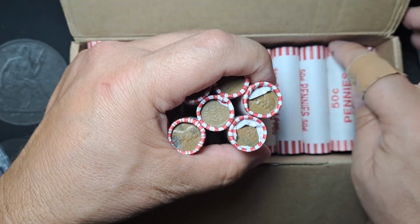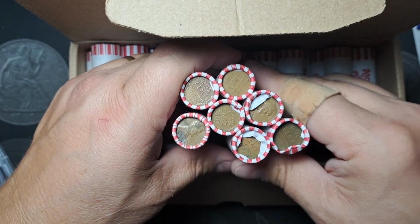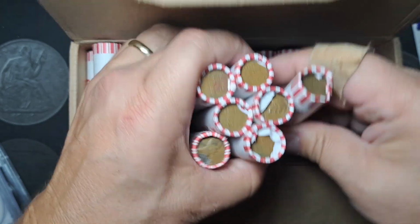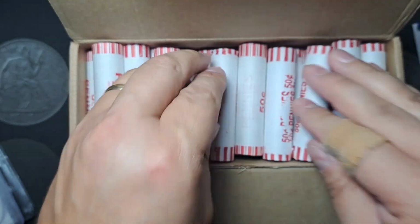There is another one there. And there is another one there. So the deal with this is we're going to auction off this entire box of pennies. I am going to hunt them for you live on the stream.